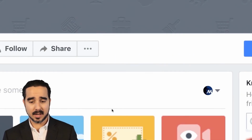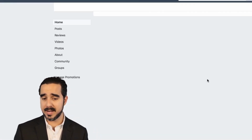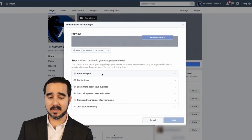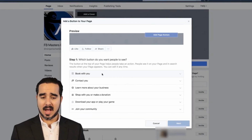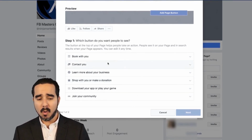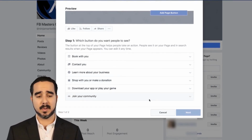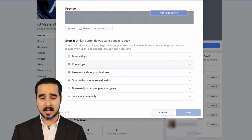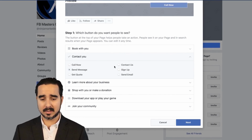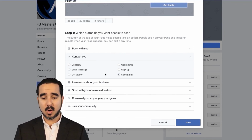Okay, good. And then in there, you're gonna select a couple of other important things, for example, adding a button. You're gonna select whatever you wanna select here. Like shop now, contact me, send me a message. So many different options that you can select. For example, if I do contact me, it can be call now, send message, contact us, send an email, whatever it is.